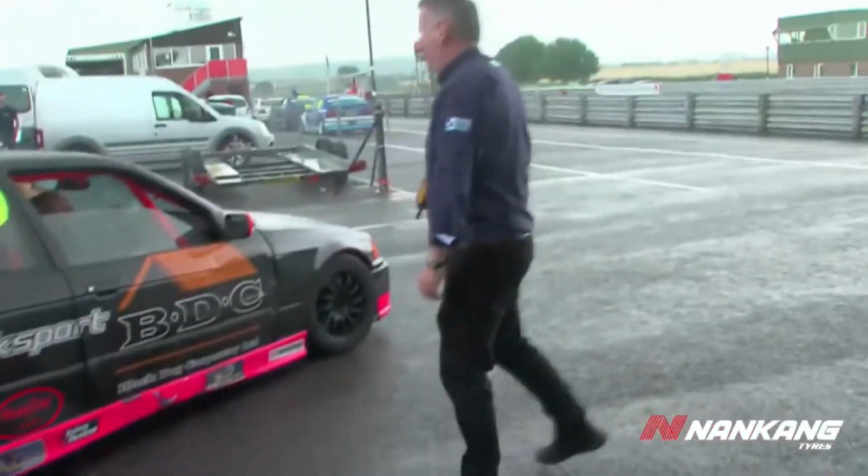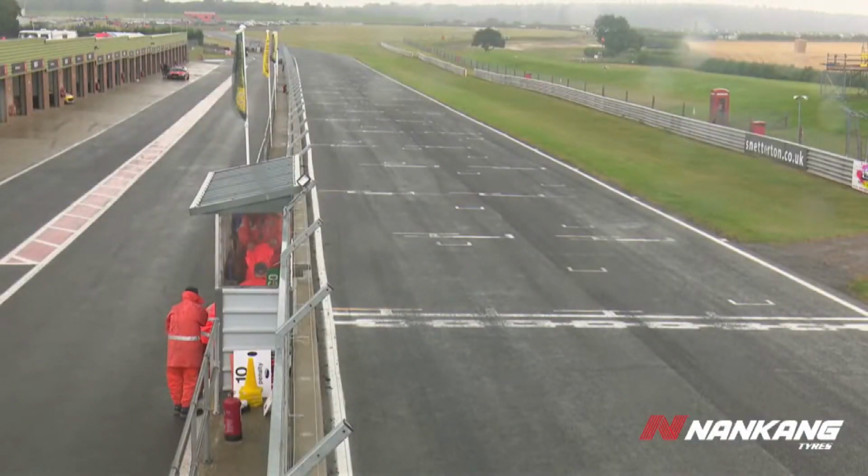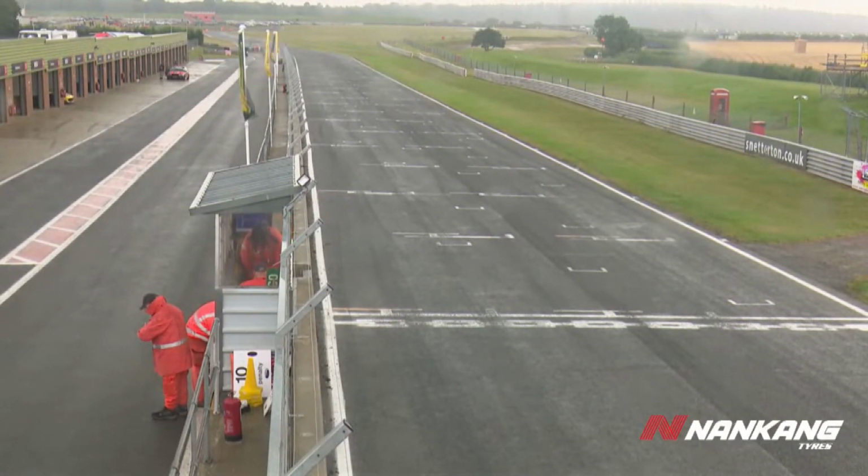A 5-second penalty for him, and also 5-second penalties for Ian Howes and Ross Stoner. Oh, poor Greg Graham stood out there watching the cars go through. We hope he had an umbrella, being stood there watching his cars go back throughout the assembly area, but I'm sure he's been in tougher conditions than this, so I'm sure he'll be coping just fine.